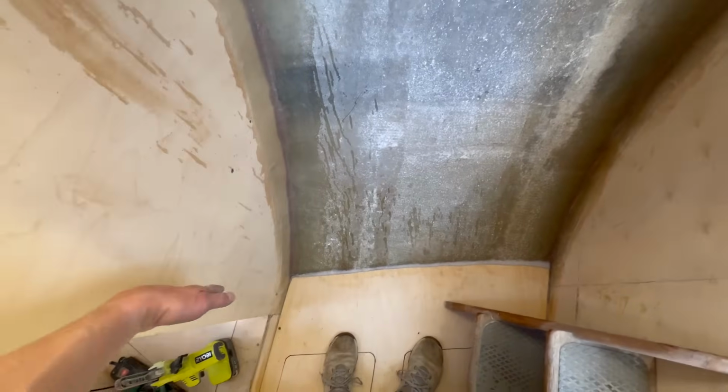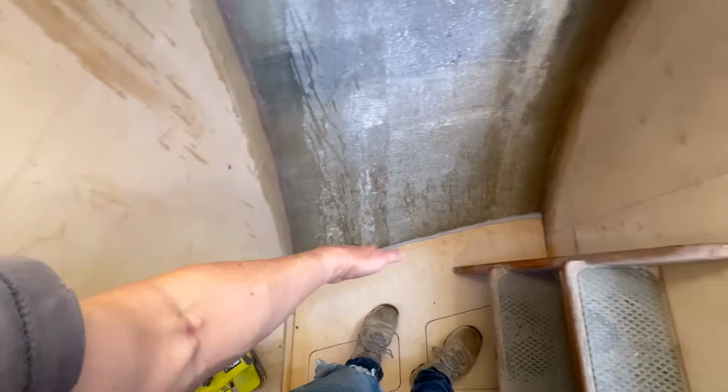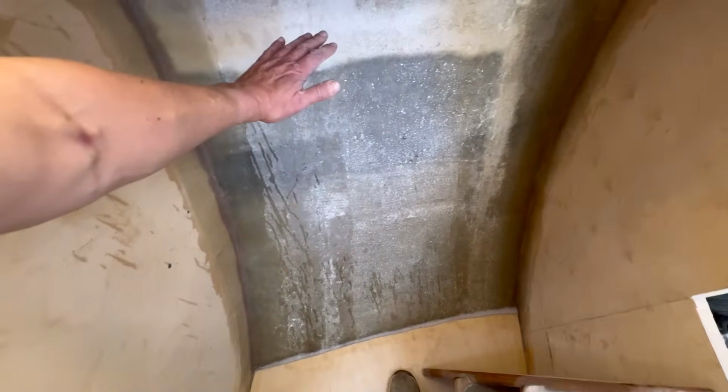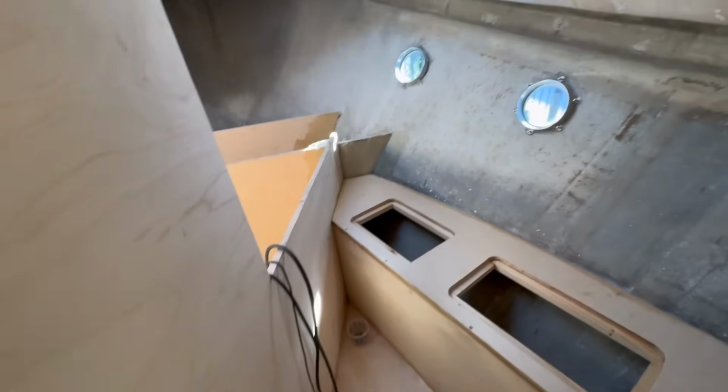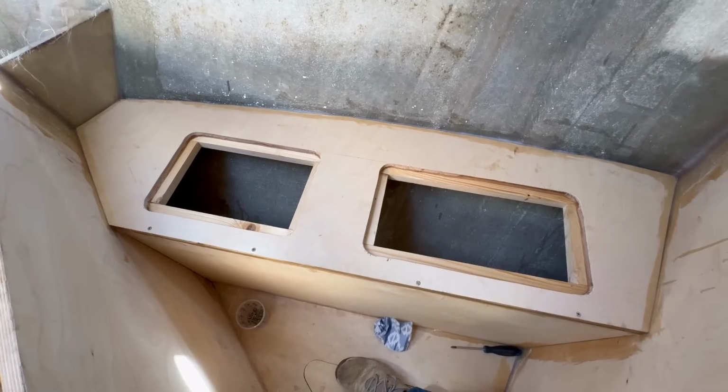So next should be this wall for the galley. I would very much like to set that up. And I'm also thinking, oh, here we are missing these. Let's do that first.